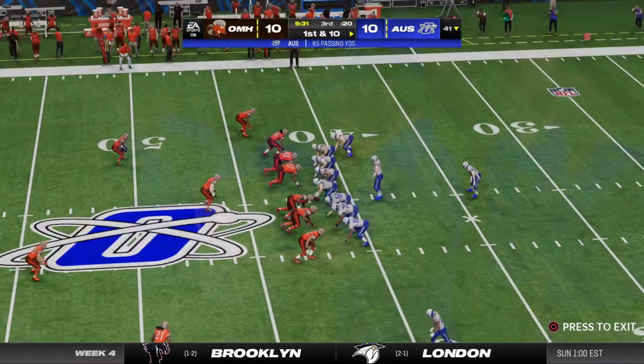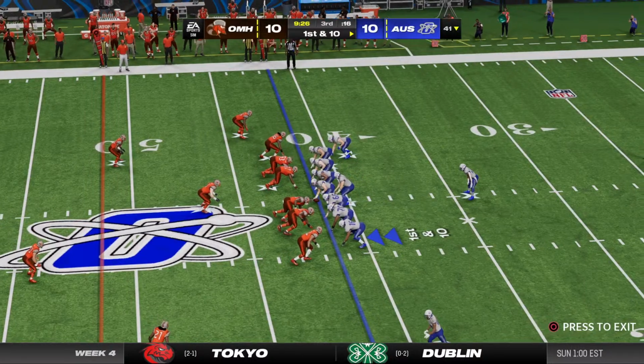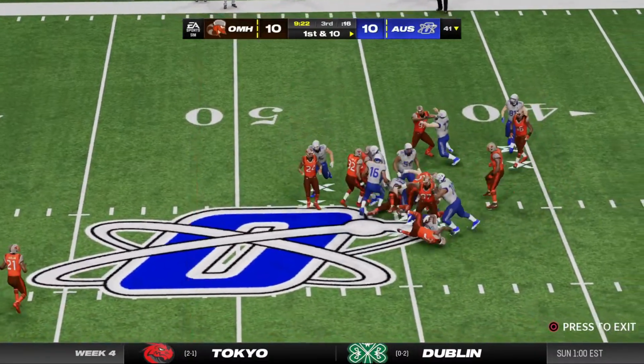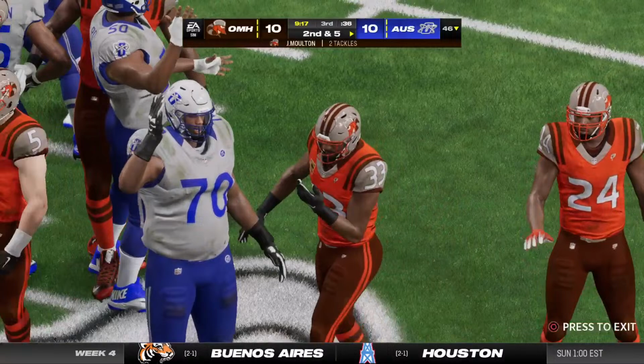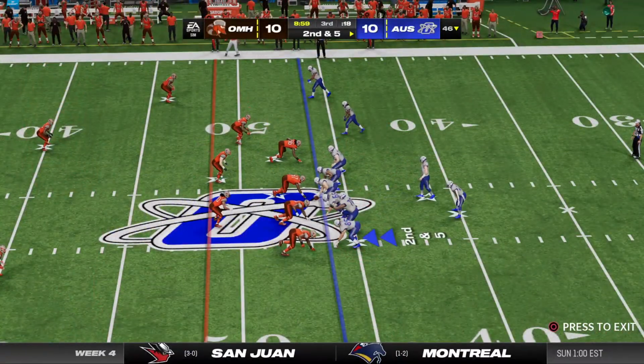We don't talk about it very often, but sometimes there's a dip in intensity when you start the second half, which can manifest itself in some sloppy tackling. And how about right there? He ran right through that weak tackle attempt. And he takes it past the 45 and down at the 46. Here's a 2nd and 5.